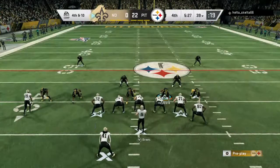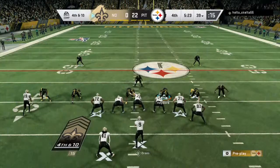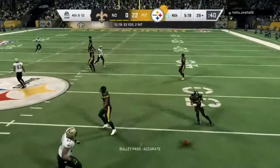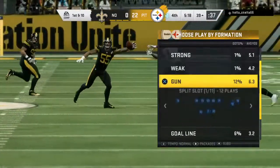Their already slim hopes are going to ride on this one. They'll go on 4th down. They'll go for it. It's Brees. And it is incomplete. Devin Bush, the linebacker, was the one there in pass coverage.